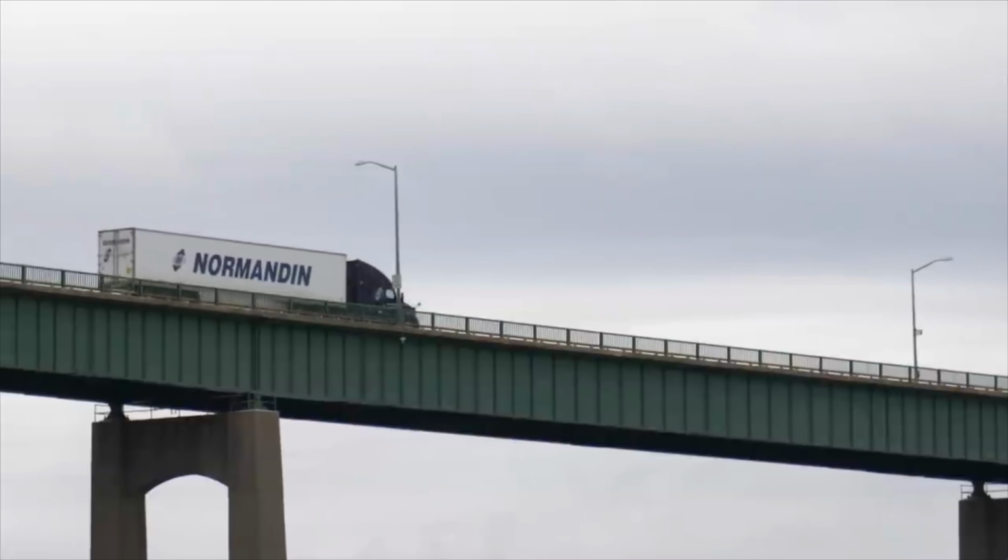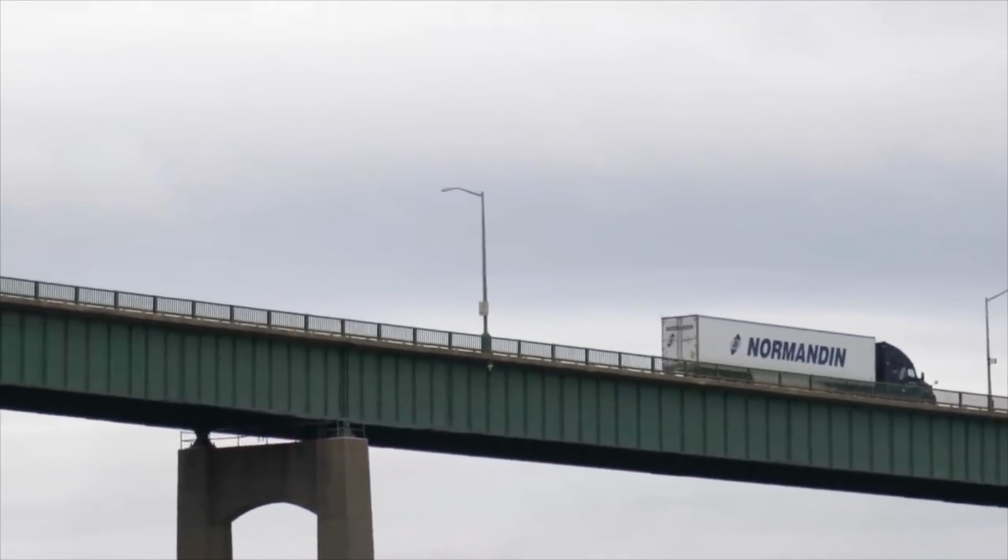Because the border was closed. Yeah, the border was closed. So we saw like one vehicle going in every hour or something like that. And there were trucks with supplies and stuff. So yeah, we narrowed it down.